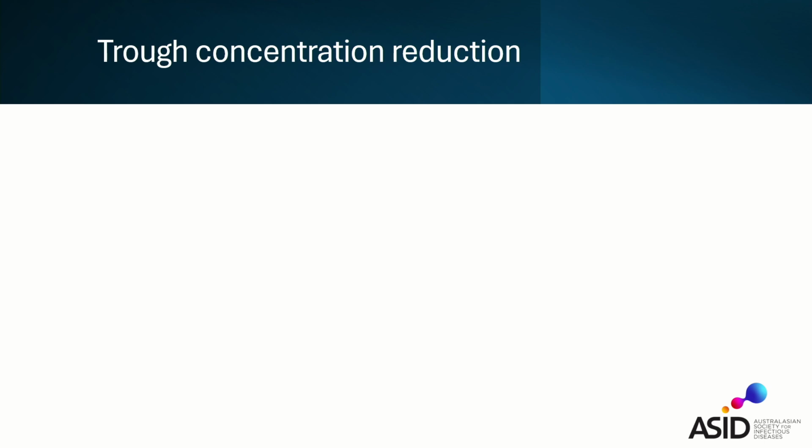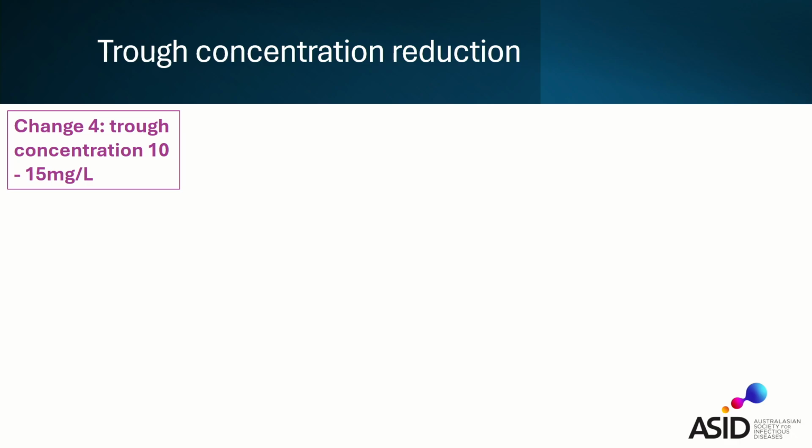So AUC is not widely available, or it is widely available, it's not maybe widely done. And so the other thing we have done is we've gone with a trough concentration reduction. And we can fight about that at the end, maybe. So we're heavily prioritising AUC-based monitoring in someone where you absolutely have to know that you're achieving your target. And then we are allowing in stable patients a trough concentration between 10 to 15.